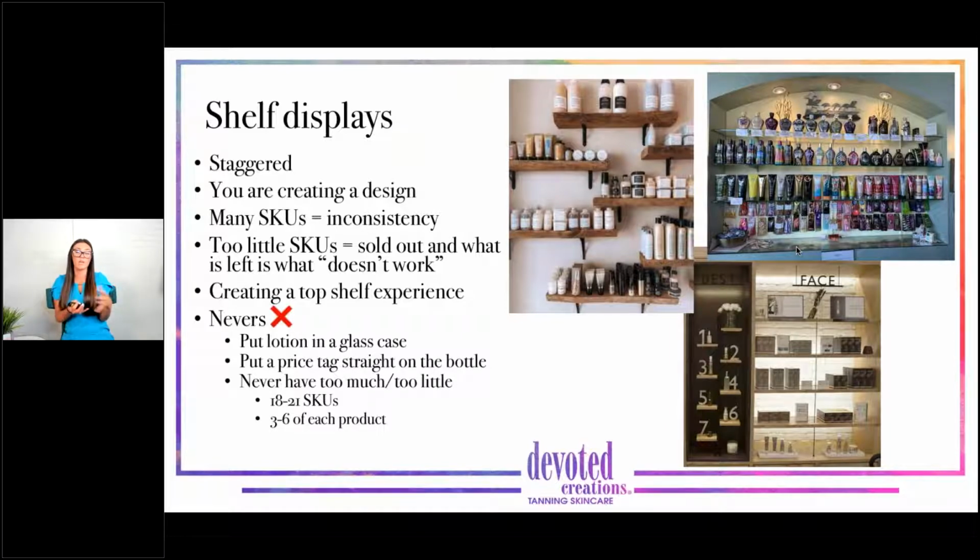A lot of times we've heard that you put price tags on it because it's easier for the employees to know what the price of the bottle is. The more they work, the more they sell lotion, the more they're going to pick up on the prices of things, as they're very similar in price when it comes to all Devoted Creations products. You learn price ranges of each line, and then it just goes up from there depending on what product comes out. They're all very, very similar.